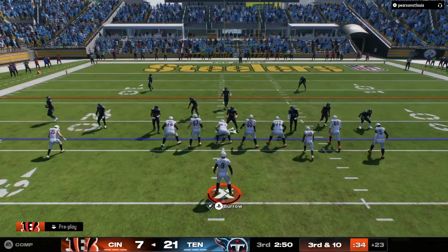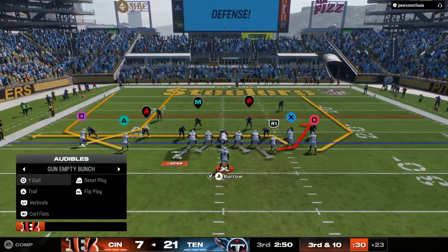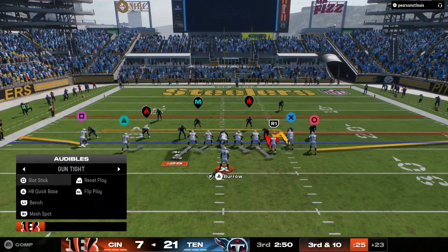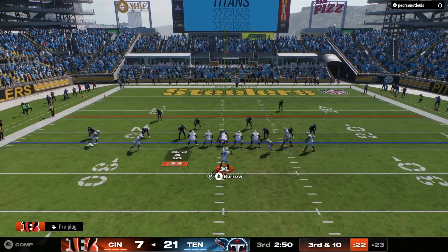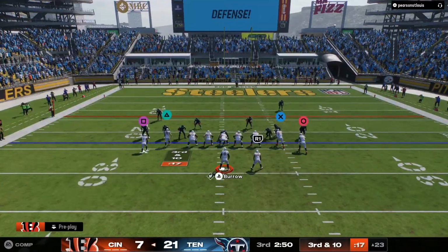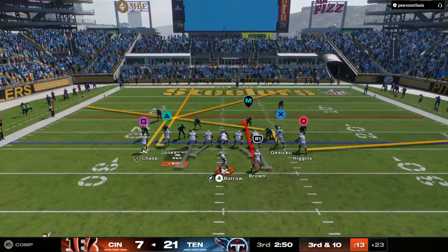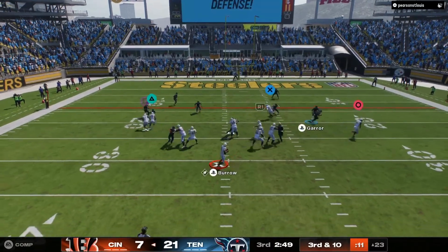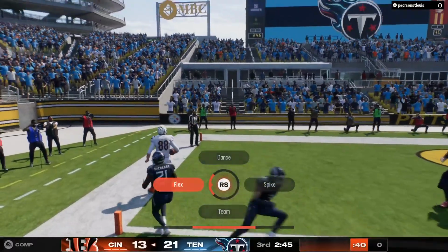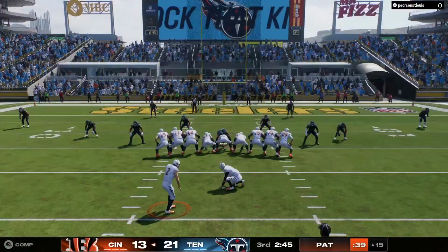This offense is in desperate need of a conversion as they come up on third down. Not liking the look, they'll change the play. From the shotgun, it's Burrow. Touchdown, Bengals. Mike Gesicki, 23 yards for the touchdown.